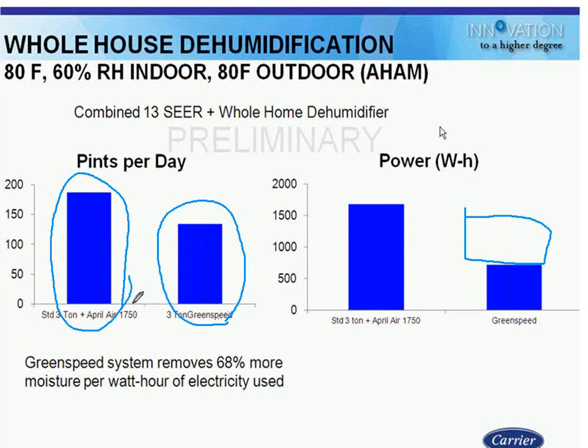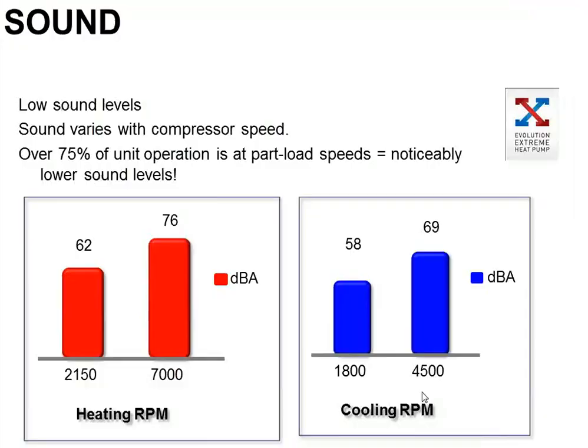When you put in a whole house dehumidifier with a regular air conditioner, all you're really doing is adding a second air conditioner and falsely loading it, which is not an energy saving mechanism at all. It's more of a band-aid for someone who's grossly oversized their equipment. So putting in a variable speed unit is going to help out with that.